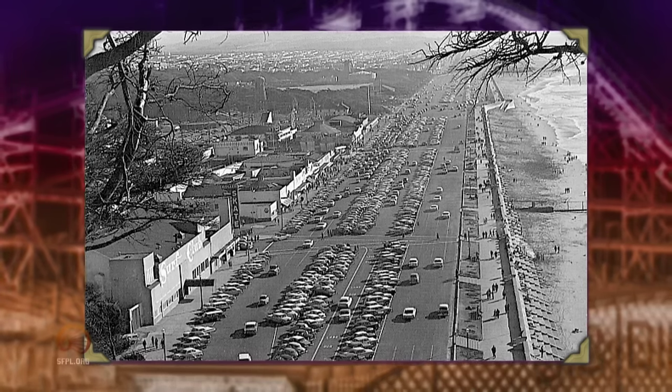A really fun ride. You could take the stick, you could go side to side, up and down. You really felt like you were flying the plane. It was fun. It was a riot.